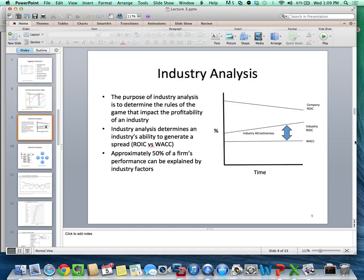Industry analysis is going to help us understand how attractive financially the industry is. Now, we are going to use a very specific definition of industry attractiveness in this class, and it will be different than what you might use in other classes. Industry attractiveness in this class is not subjective. It's objective. Specifically, an attractive industry in this class is an industry with a positive spread. So your industry has to have a return on invested capital greater than its cost of capital. Otherwise, it's not an attractive industry, and it's based on observable data.